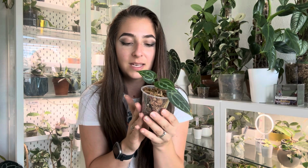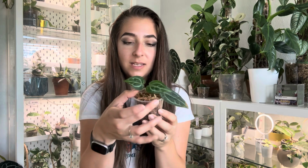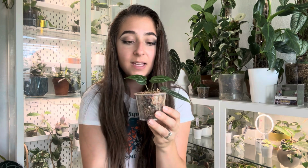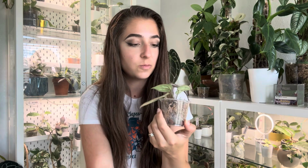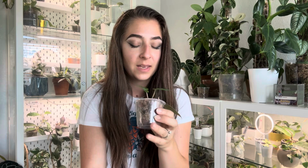It was in this super tiny 1 ounce cup. I just repotted it up to this, I think it's 3 or 4 ounce cup. And it grew these 2 leaves since I have rehabbed it. It's doing great. It's got a bunch of new thick roots. I'm really proud of it. I'm really happy with how it's doing overall. I'm hoping it adjusts well to its new digs.